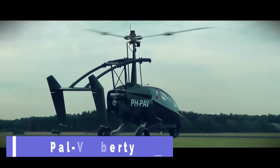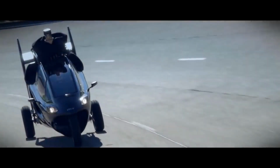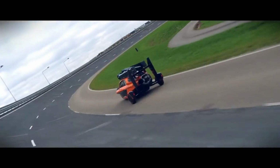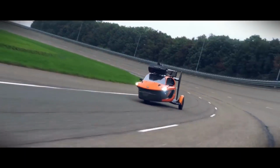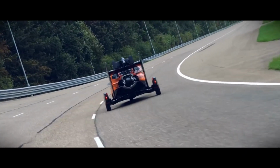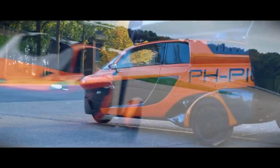PAL-V Liberty. The Liberty is a futuristic flying car created by PAL-V from the Netherlands. It is a 3-wheeled vehicle that can switch between driving on the road and flying as an autogyro. The Liberty can reach 160 kilometers per hour on the ground and 180 kilometers per hour in the sky. It runs on a 100 horsepower engine and has a body made of carbon fiber.